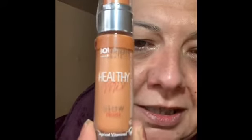I hope this colour works, this was the darkest one they had, and the others looked way too fair. So this is in shade 110. And I also got a primer, which I like the look of. It's a glowy primer, but it's a peach colour. So I thought that might help to neutralise some of my pigmentation and give me a bit of a glow. I'm obviously trying quite a few new products here.